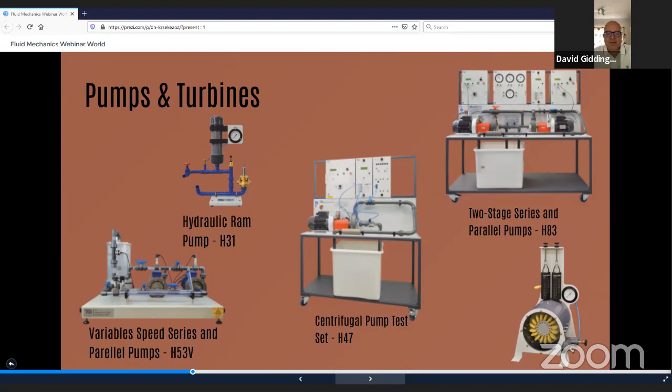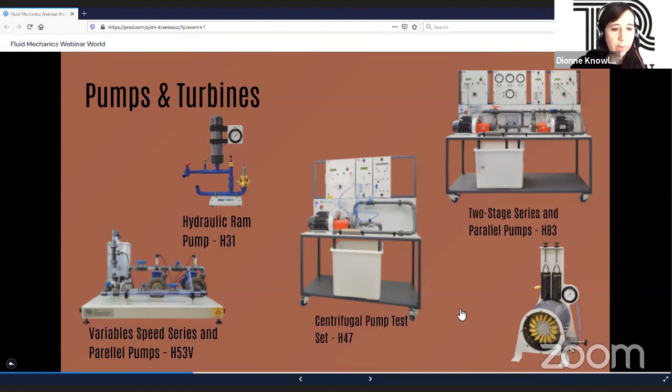That's our series and parallel pump test set. It's benchtop, it's compact, and it allows students to investigate the operation and performance of a single centrifugal pump and also two centrifugal pumps, either in series and parallel. Now, this is a fairly new one because we introduced a more simplistic version of this one last year, with the series and parallel pumps. And then we also released this variable version that allows you to both run them in parallel and not. And there's a lot more measurement functionality on that particular apparatus.